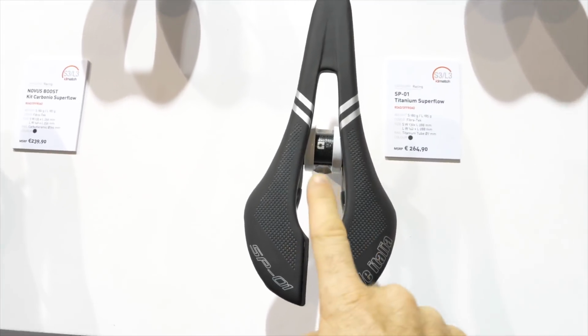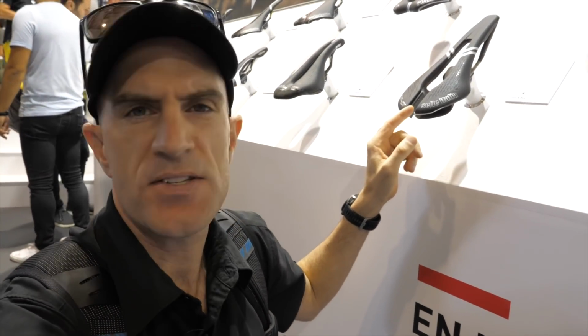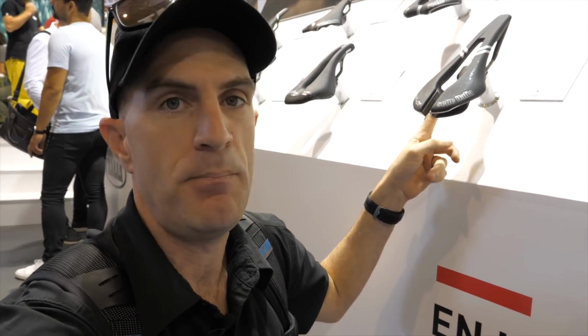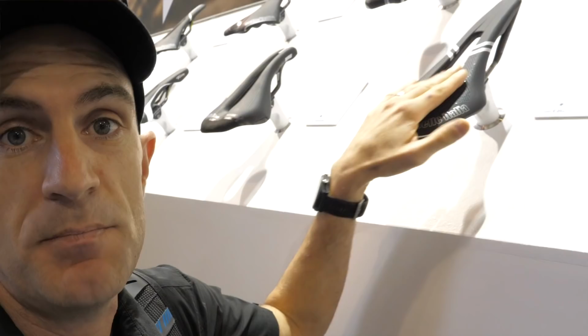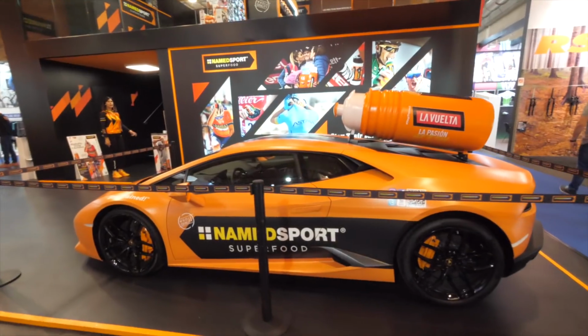What they call the super flow. I'm not quite sure what's flowing out the back of a saddle to call it the super flow, but it's a pretty wide gap at the back there. On second thoughts, I'm not sure if I'll include that. I was touching that saddle very weirdly. Okay, let's keep going.